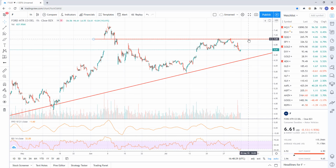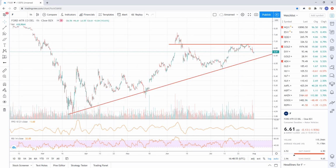If it breaks above this double top here, then I'd look for it to take out this island cluster pattern right here above $7. So a break above 7, a break and a close above 7.04 probably sets us in motion to run up to 7.74, $8. And then a breakdown, depending on when this trend line comes into play, would set this in motion to the downside.